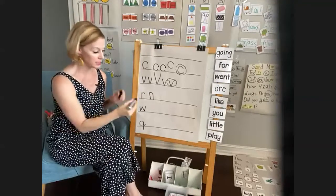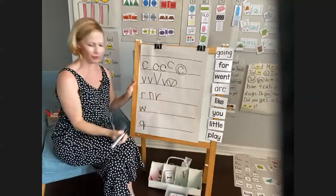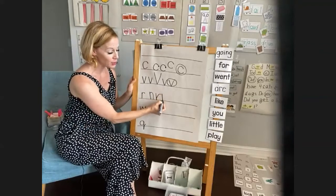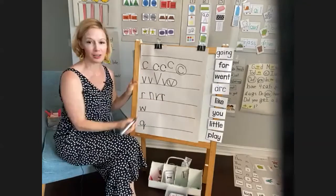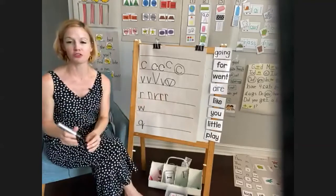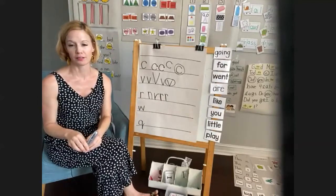Now let me show you what I see sometimes, when you go straight down and then you kind of bring it out like that. I see a lot of these R's. So when you do it, make sure you go straight down and you come right back up on that line and make a little hook, okay? Let me try one. Straight line down, come up and make a hook. Now you try it.